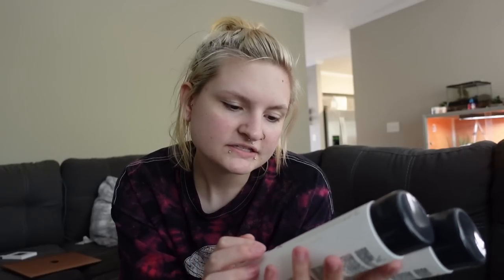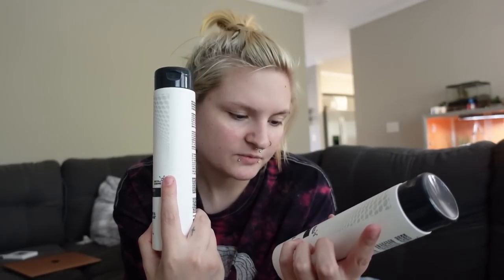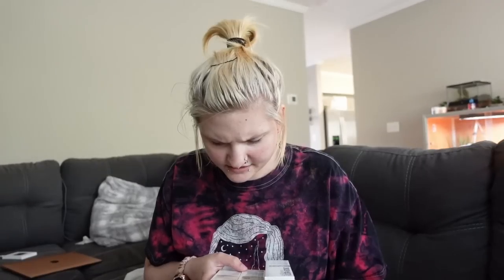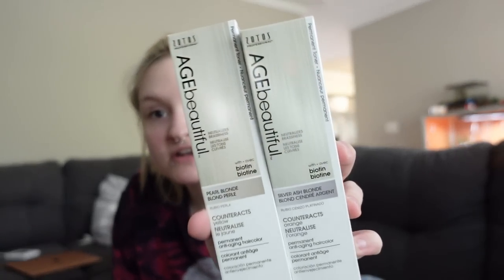So this is the Ultra Bond line and it's supposed to make your hair healthier. It comes in a whole kit. So this is the number one shampoo, Bond Synergy Cleanse. And then we have the Bond Synergy Conditioner. Then this is the Bond Synergy Deep Treatment. Then they sent me some toners, Pearl Blonde Toner and the Silver Ash Blonde Toner.